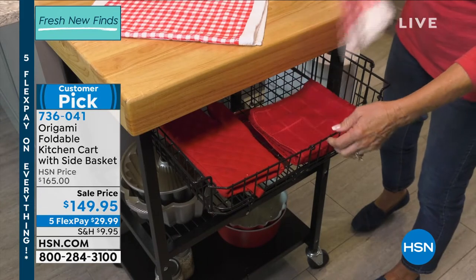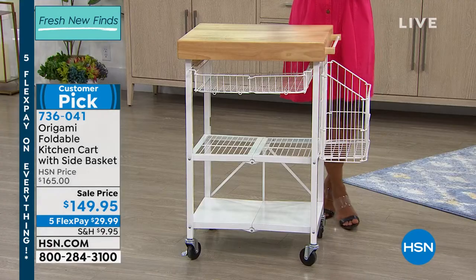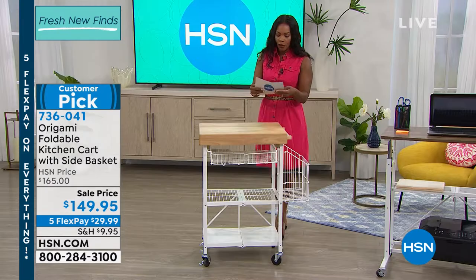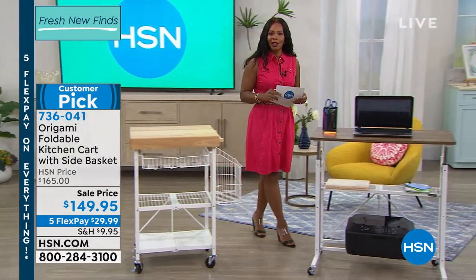It's a customer pick with a perfect 5-star rating. You're seeing it there. You saw it on the screen in black. We also have it in white and also in silver. And that one's coming up, and it's $15 off.